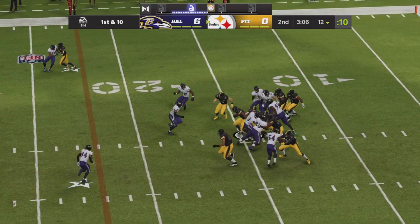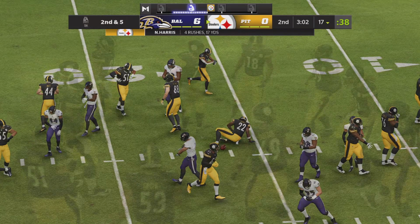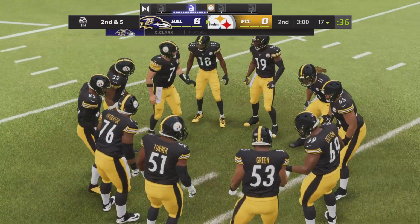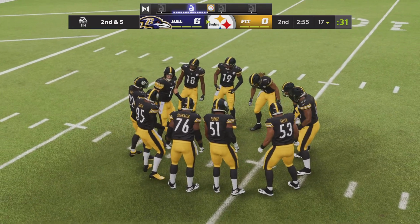Now Harris. And he takes us across the 15 to the 17. 5 yards on the carry. Good pickup on 1st down. Brandon, 5 yards on that run.